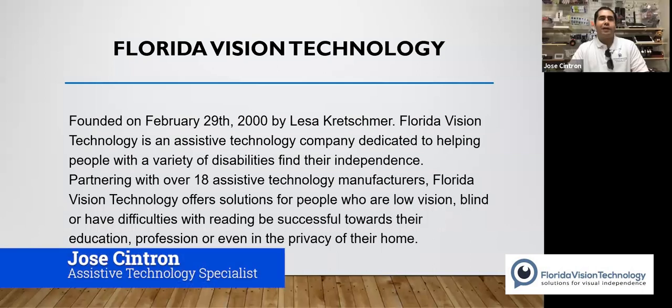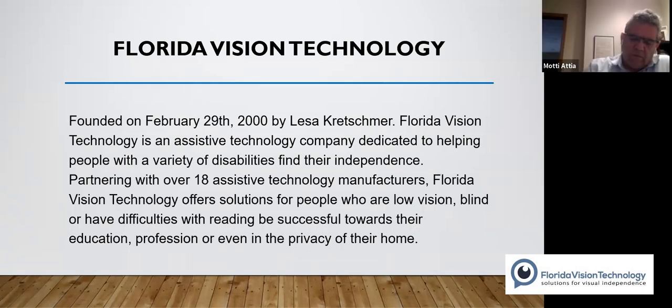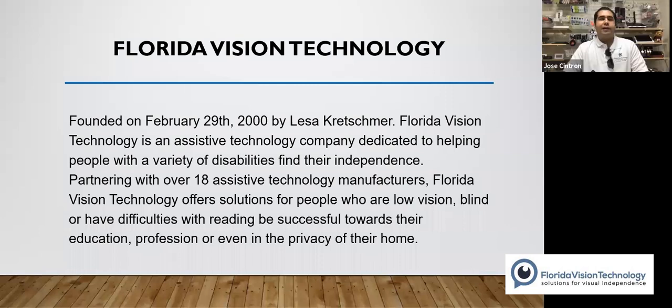Awesome. Good morning, everyone. I appreciate you guys joining us this morning. My name's Jose. I'm with Florida Vision Technology. We're an assistive technology company based out of South Florida in the Fort Lauderdale area. I always like to describe us as the Best Buy of the assistive technology world because we represent many different manufacturers, including OrCam. We have all sorts of devices from video magnifiers, braille devices, digital book players, and devices that read to you.